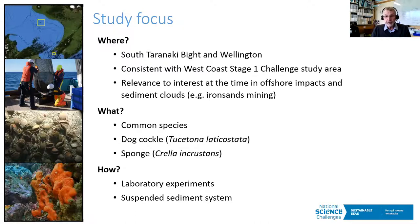This was also an area of interest for environmental management with multiple human activities and stresses. But importantly, this also had the prospect of offshore iron sand mining in the South Taranaki Bight. That was one of the key issues that we were hoping to address with this work.